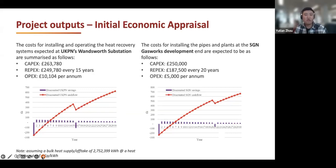So overall, the benefit for the SGN side is really around the displacement of using electricity or potentially gas to generate heat, and there are savings on the fuel side. Overall, the economic case also yields roughly a 6 year payback period for the investment. And for both cases, we're looking at probably a 30-year NPV value of around £1 million.